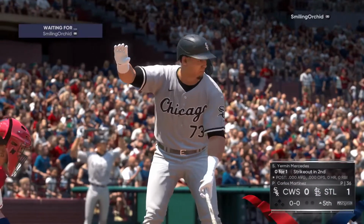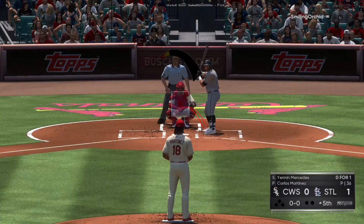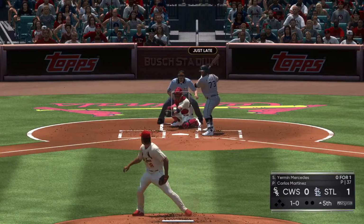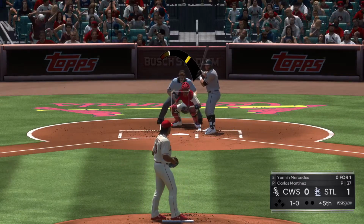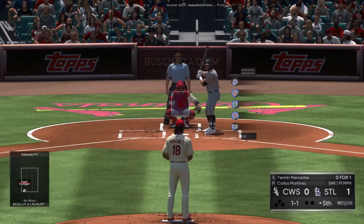All ready to go in the top of the 5th. And striding forward the designated hitter, Yermin Mercedes. Wheels and deals. Here's the first pitch. Here's a breaking ball, but it doesn't quite find the strike zone. Mercedes playing here in his age 26 season. He's in his rookie year here at the big league level.